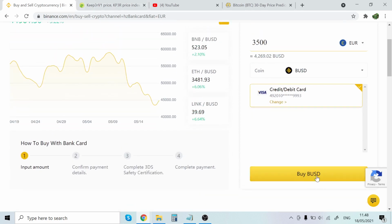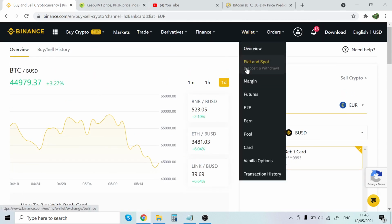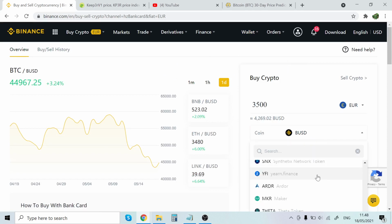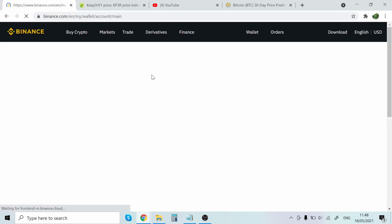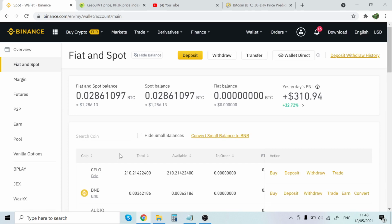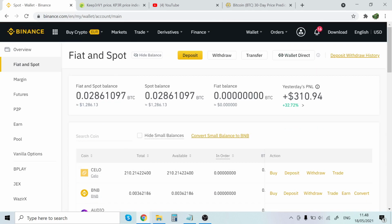To buy, you simply click buy BUSD, confirm and complete, and if the payment is completed, the BUSD will instantly show in your Binance wallet right here. You could also buy any other of these currencies here. Once you buy the BUSD, you just come back to your wallet and see the BUSD right here in your wallet. Now how do we trade it to this token?